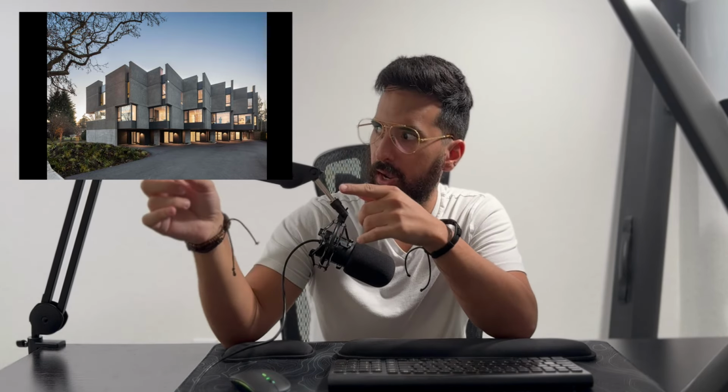How people tend to hate cookie cutter? Like whenever you point out cookie cutter projects, people are like, I hate that. Well, today we're going to go over a project that completely steps away from this cookie cutter mentality and does everything pretty much differently.